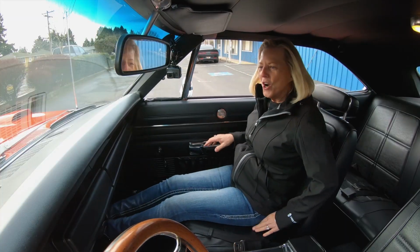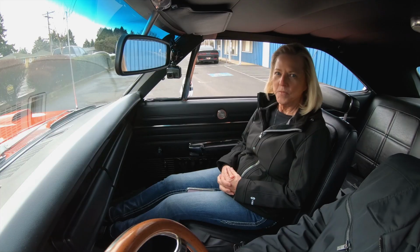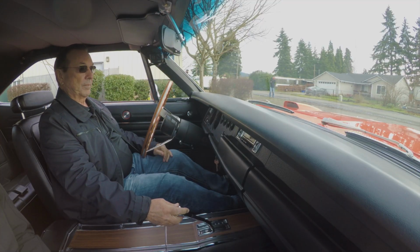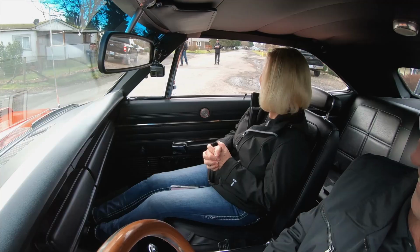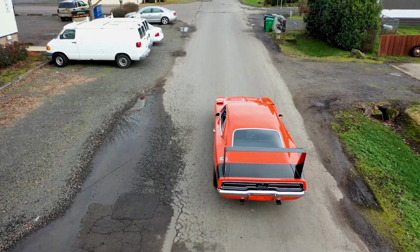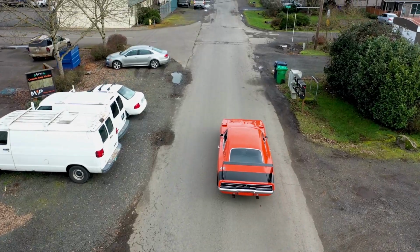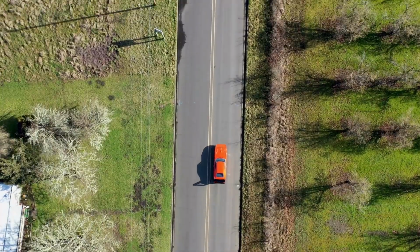Oh, the heater works. I can feel heat. You ready? Just like I remember. Yes. It shines and it's really pretty. I have to say it looks better than it did when it came from the factory. I think it looks amazing. No, you can't say you're not spoiled. Yeah, it's run nice.